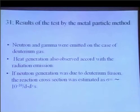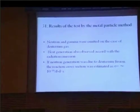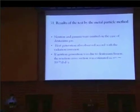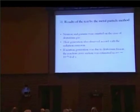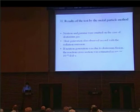When deuterium gas was absorbed into the reactive substance, we can confirm intense neutron radiation. The neutron emission rate was related to the amount of gas absorption. If we assume that the reaction was induced by the reaction of two deuterium atoms, we can estimate that the reaction probability is 10 to the minus 10th per D-D pair per second.